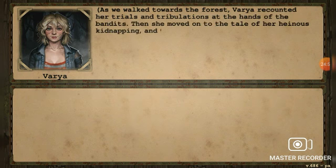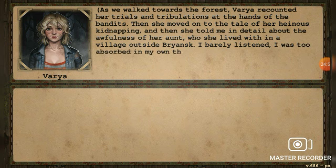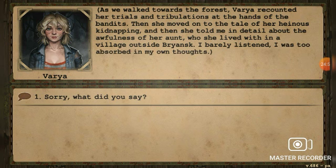As we walked toward the forest, Varya recounted her trials and tribulations at the hands of the bandits. Then she moved on to the tale of her heinous kidnapping, and then she told me in detail about the awfulness of her aunt, who she lived with in a village outside Bryansk. I barely listened. I was too absorbed in my own thoughts.